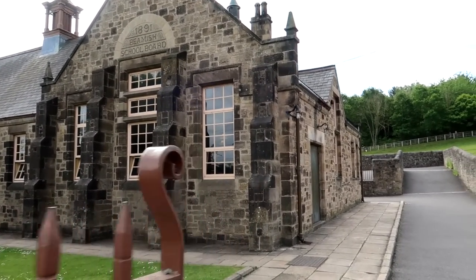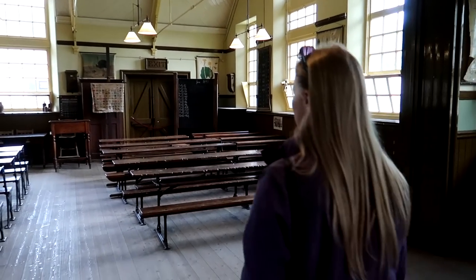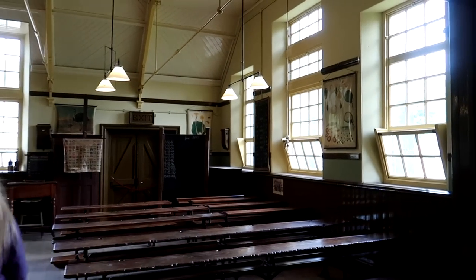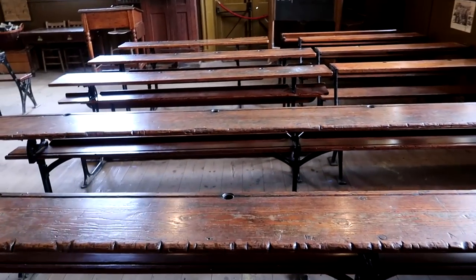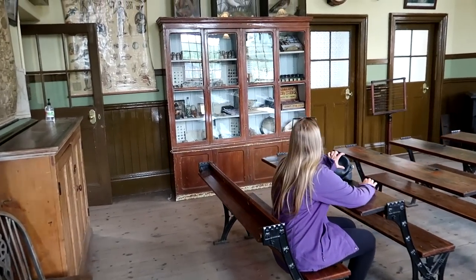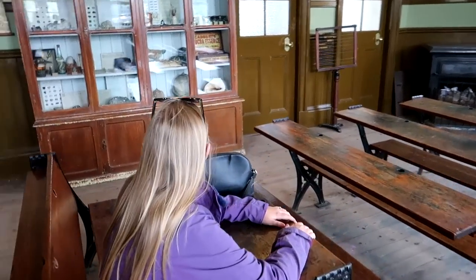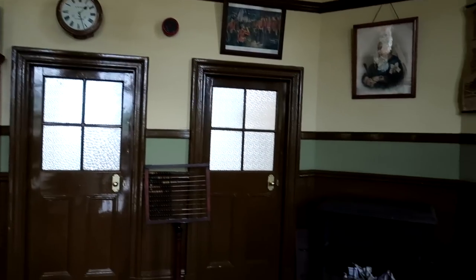Let's go and have a little look around this. Here we go then, right, Charlotte, time for your lesson. You can take your seat now, please. Yeah. Here we are inside the school. How cool is this? Showing you exactly what it used to be like. All the wooden benches just here. That's it. Thanks for turning up on time today, Charlotte. Yeah, this is awesome in here. Really shows what it used to be like.